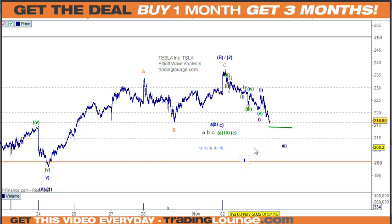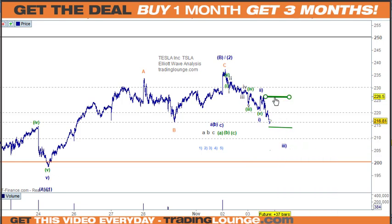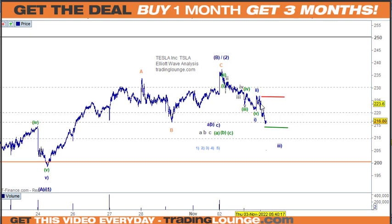So in a nutshell, if you were going to go short around this area, the stop would need to be here. So I'll just put this red line in here. The reason for that is because we've got 5 waves from here to here, so that top can't be breached. If that was breached, then it's over at that point.